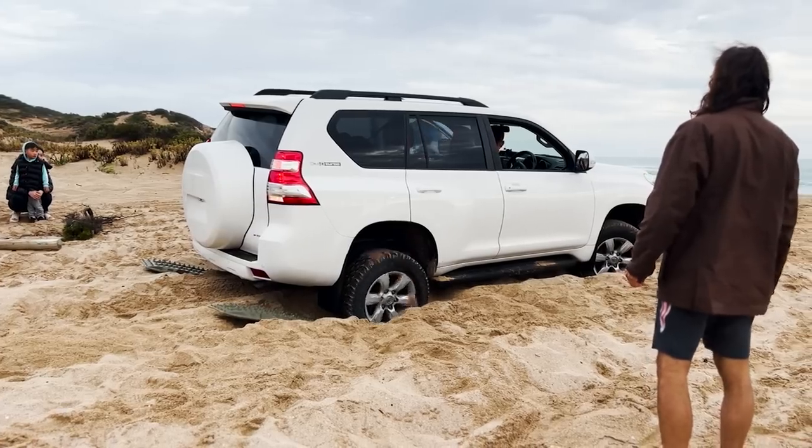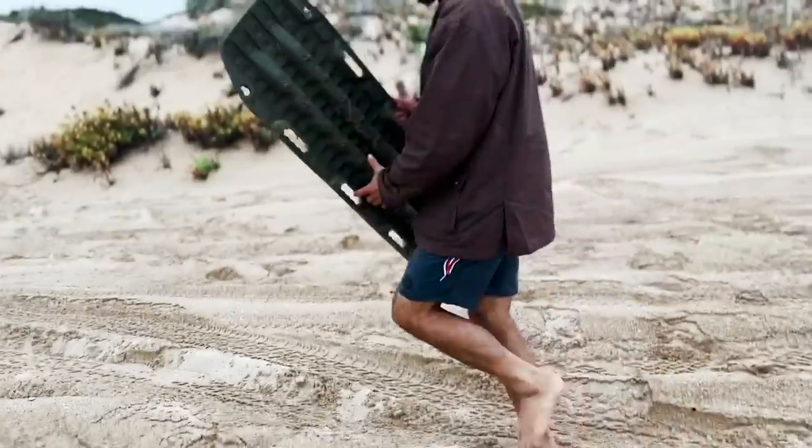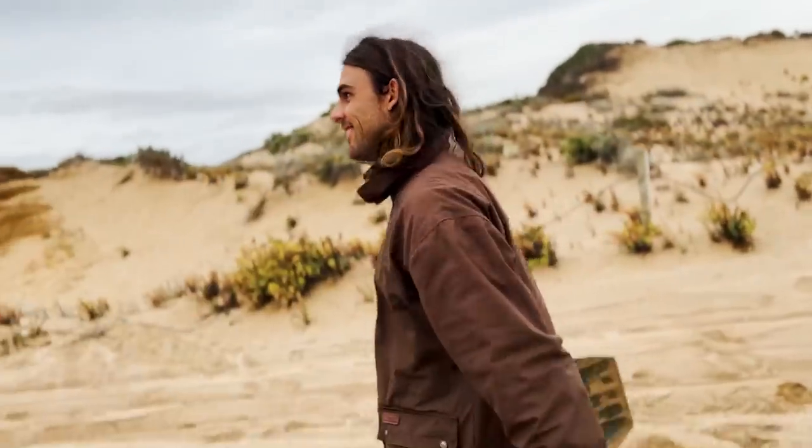Yeah, get the Maxtrax out. It should just be an easy pop. Yeah, see how it goes. Alright, so I guess that's on 20. Do you have low range? Yeah, we'll put it on low range. It's so low. How good's that? Maxtrax got a good use.